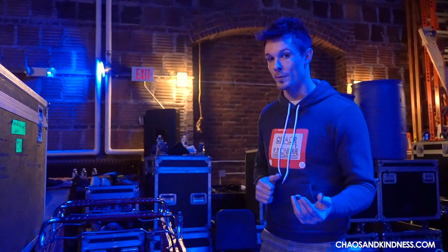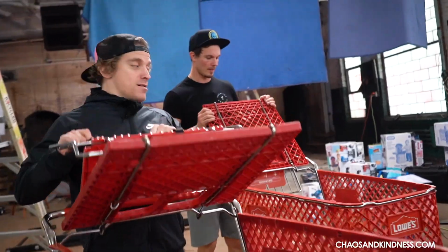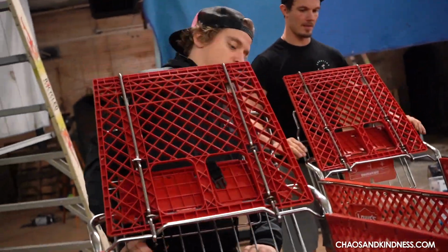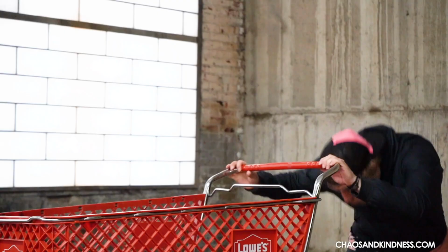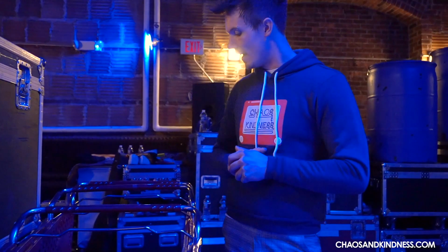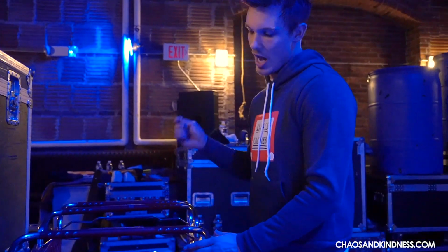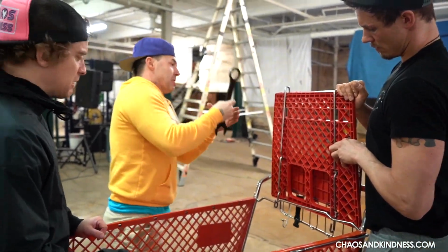So what we had to do, in order to have the choreography match our ideas, we had to take off the backs of the shopping cart. So they don't have a back because we need to be able to get in and out of these things in all these different creative ways. So we had to take like a mallet and just slam these things off with force, with malice force. Mallets, we used malice force. We used malice force with the mallets to get the backs off, okay? That's what we did.